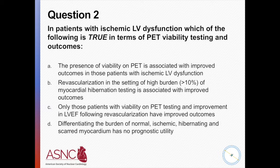There are few studies that have proven this point. So this is false. So it's not the right answer. Moving to option B, revascularization in the setting of high burden, more than 10% of myocardial hibernation, is associated with improved outcomes. And I think this answer relates to our case.